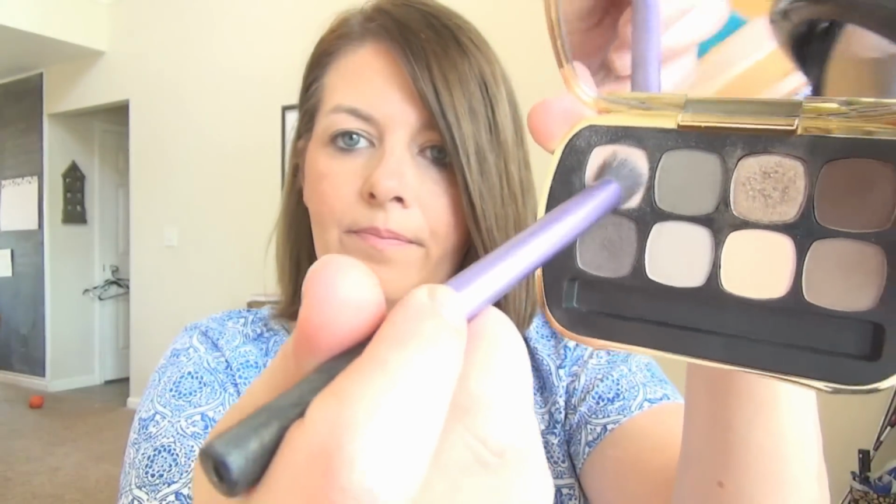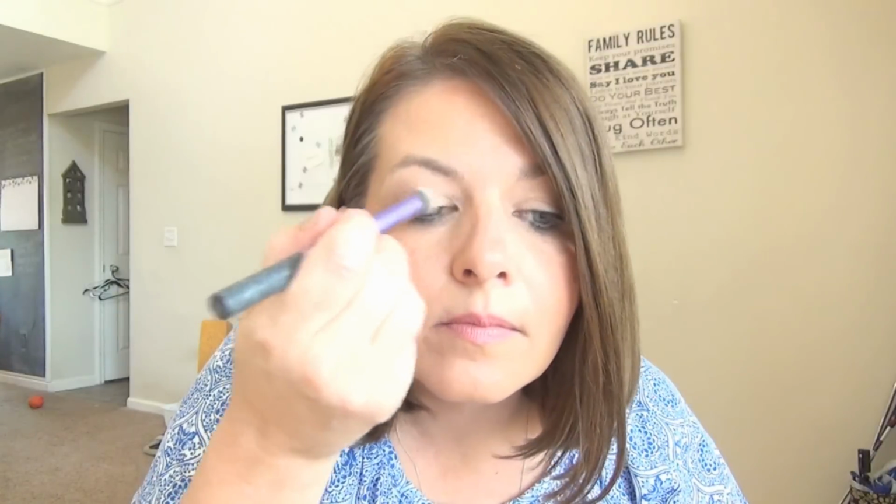So the look that I did in that video, I started out with this lighter color right here. I just took that all over the lid. It will make the darker colors blend easier. So, right on it goes. It's a nice light base.